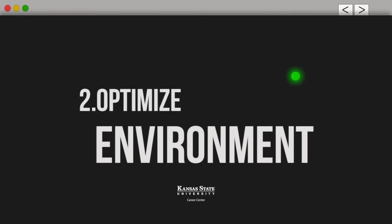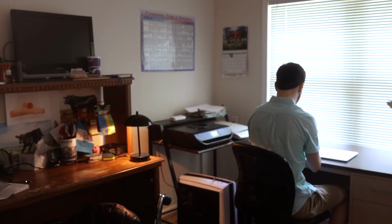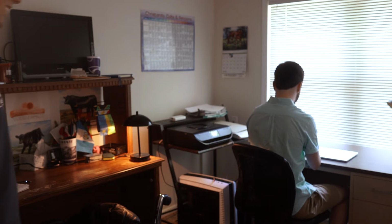Tip number 2 is optimize environment. Before the interview happens, you should test out your Wi-Fi connection with the video software you'll be using, whether that's Zoom, Skype, or something else. If you just realize that you aren't sure which software you're using, you'll probably want to find out. You'll definitely want to minimize distractions in your environment. Make sure your pets or roommates won't be able to barge in on you, and try to avoid public spaces.